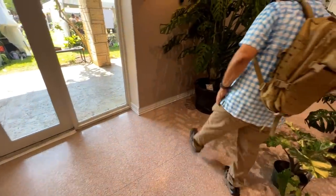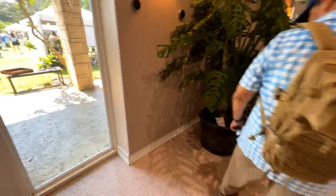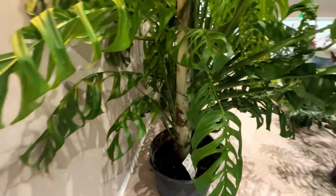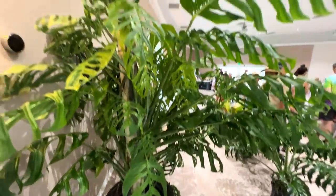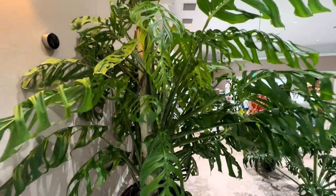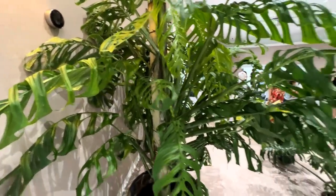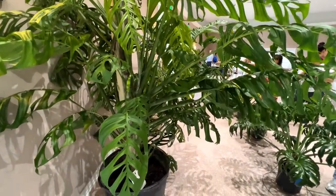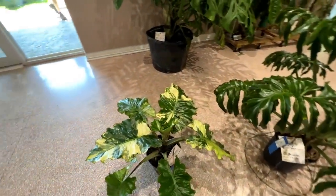What else we got over here? Some huge monstera. Esqueleto. That's big. Yeah. That's definitely the biggest one I've ever seen. Yeah, it's huge, man. That is cool. I have one about 1/65th of that size. That's crazy. Let's see what the name of this guy is.